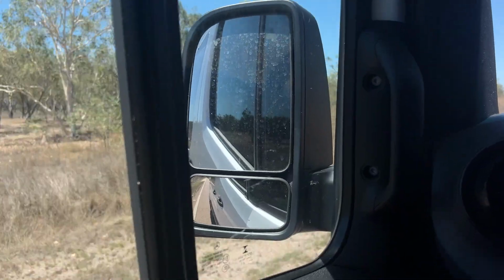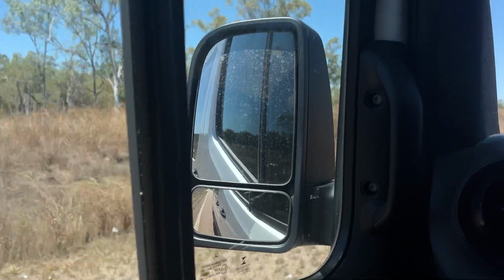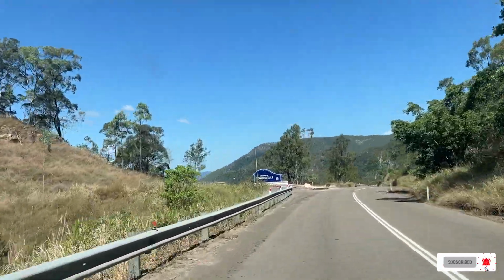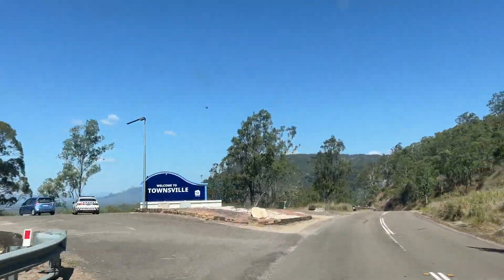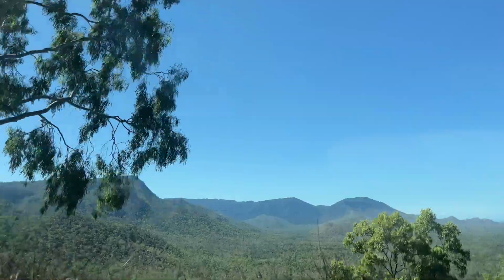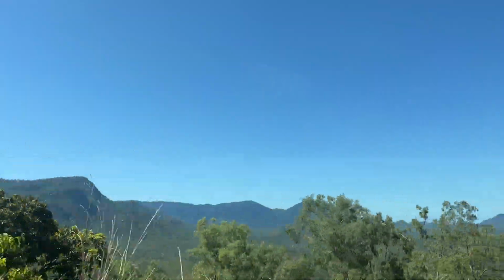This taste of the Outback that we got in Undara was both beautiful and wild. Next week we spend a little time catching up on some R&R and jobs around the van with Rowan's relatives in Townsville, before we head back out to the west into the deep country centre of Queensland.